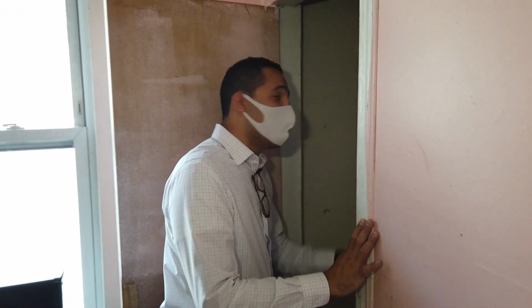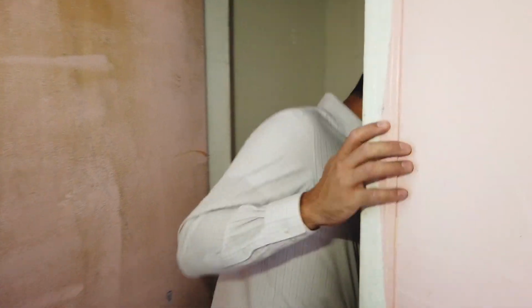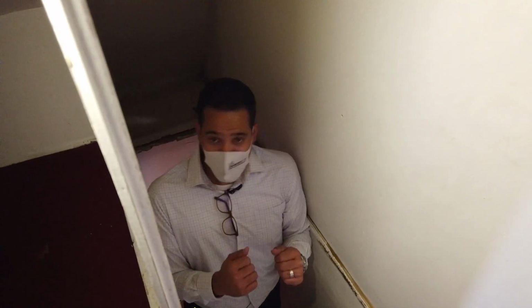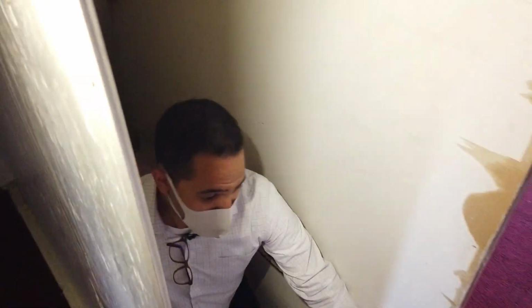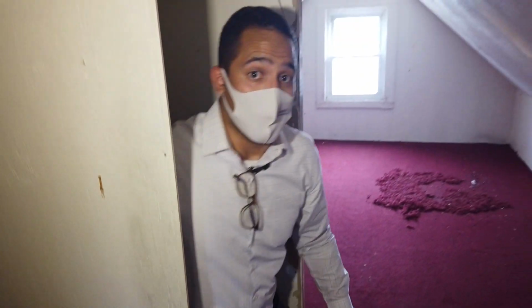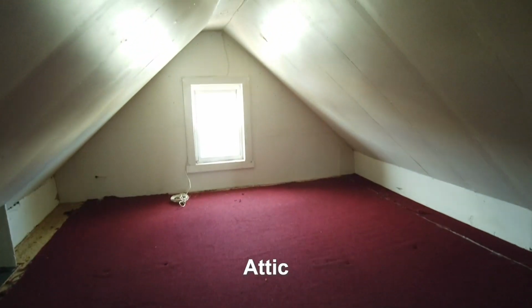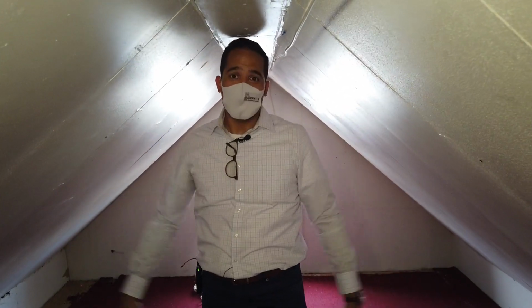Okay, now let's see what this attic is all about. And this is a very special attic. I mean, there's no room for broad shoulders. And if you get furniture, you better make sure it comes in a box. Okay, so I walked around the entire attic, and basically what we have is just 2 triangular rooms.